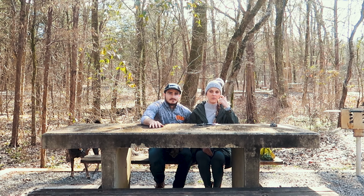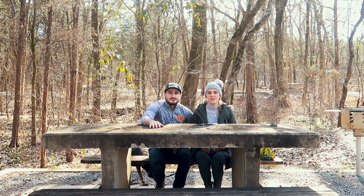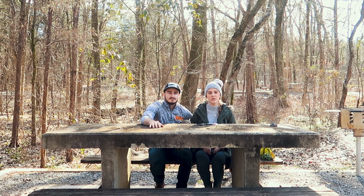Basically, we have stayed at probably 50 different campsites over the past 6 months. And we've seen the good, the bad, the really bad, the really good, and everything in between. So we've definitely narrowed it down to what we think is necessary to make up a really good campsite where you can just go, be comfortable, and enjoy your surroundings.